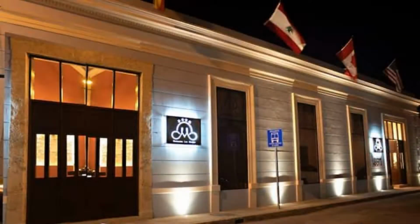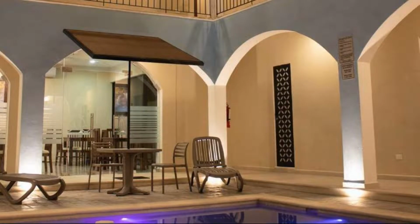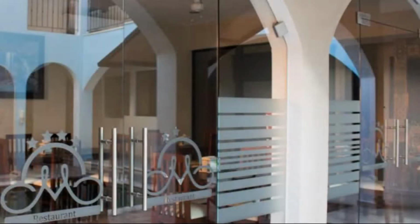The check-in time of this hotel is 3 p.m. and the checkout time is 1 p.m. Pets are not allowed in this hotel.